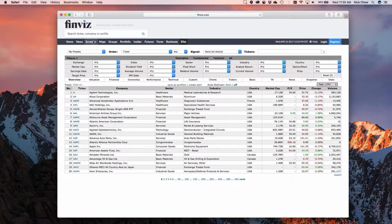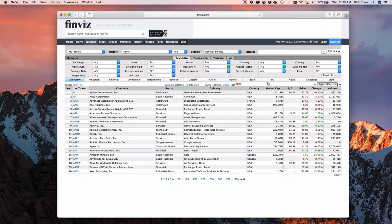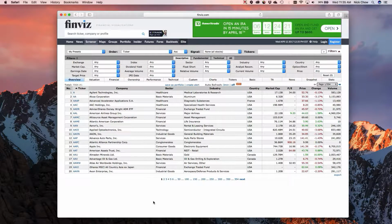Now, a lot of the trading platforms such as Thinkorswim or E-Trade do have a stock screener in there. Obviously, sometimes it's not as easy to use as this. So I'm just going to show you how to use it to narrow down your options, and then use your trading platform to find a trade.